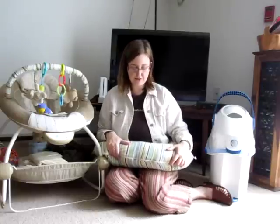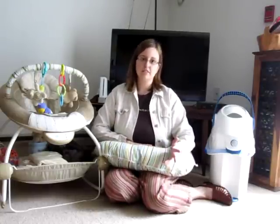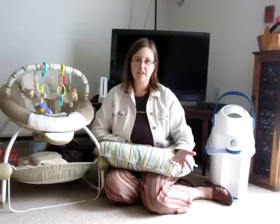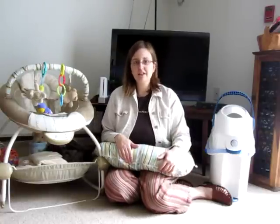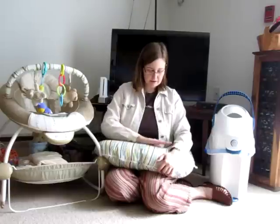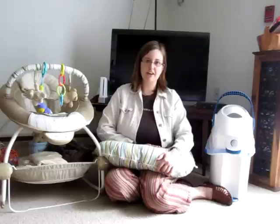One thing that I do want to mention though is, because it contours towards your body, which is a result of it not originally being designed as a nursing pillow, I think, especially if you have a smaller build and or a smaller baby, the baby can just kind of fall into you a little bit too much, and it can be kind of a pain.